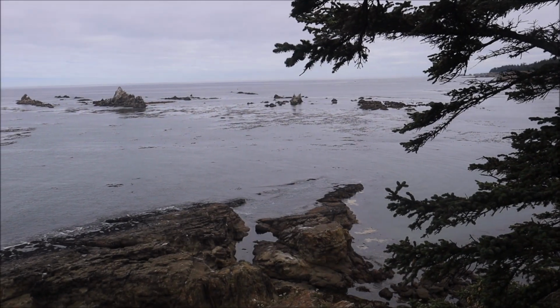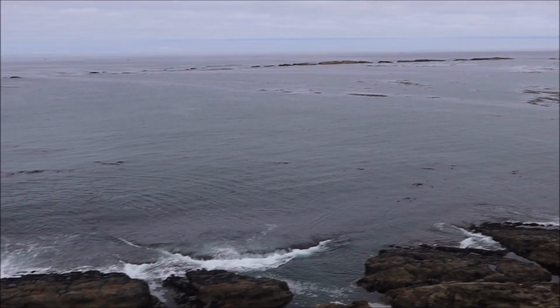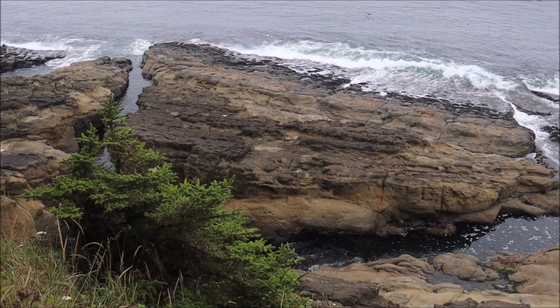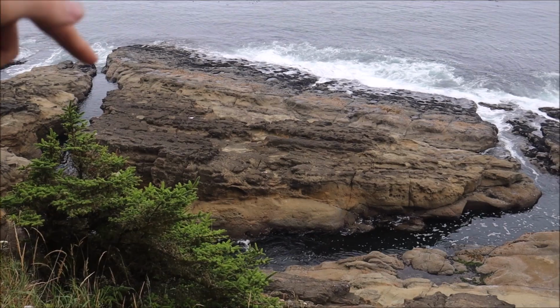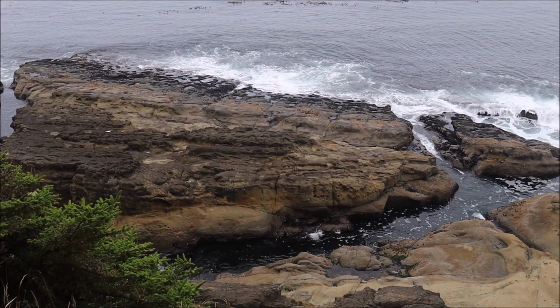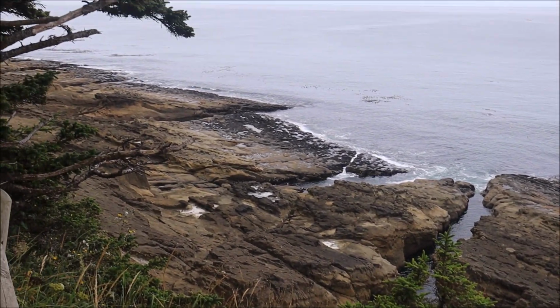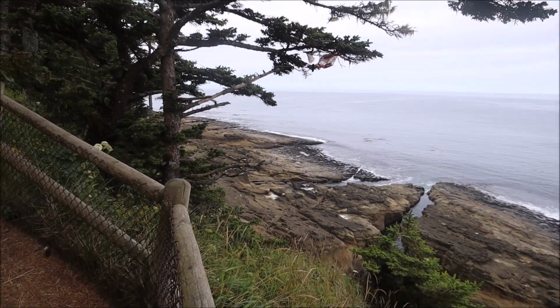We got the seals once again, bunch of rocks, the jagged ocean. This is what I like. You even have a river down there, like a mini river that just goes like that. Just goes all along that rock. That is so funny.